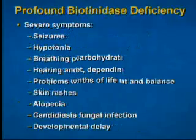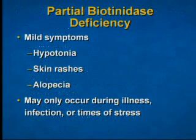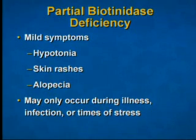The early signs and symptoms of profound biotinidase deficiency may include seizures, weak muscle tone, difficulty breathing, hearing and vision problems, issues with movement and balance, skin rashes, hair loss, candidiasis fungal infections, and developmental delay. Many of these can be triggered by illnesses or infection. Partial biotinidase deficiency has some of the same symptoms, such as hypotonia, skin rashes, and alopecia, although these may only occur during illness or times of stress.